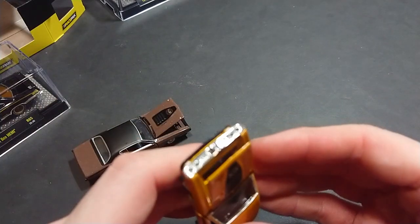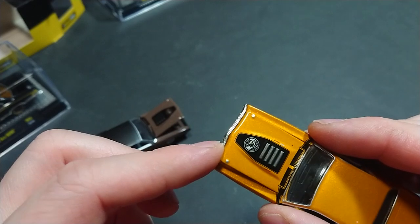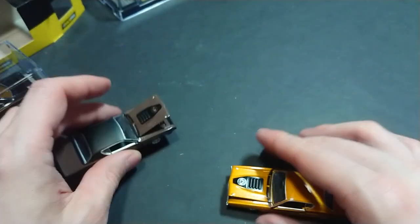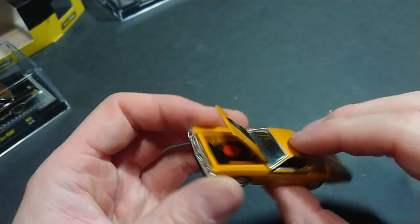Alright, I managed to get it. It was not fun and or easy, but as you can see there, you see how long it is from the edge of the hood to the front of the grille. Does not exist on this version of the car. So it is much easier. This Super B is much easier to open than this one. And once again, the hood does not want to open, just like the door.